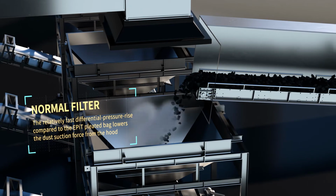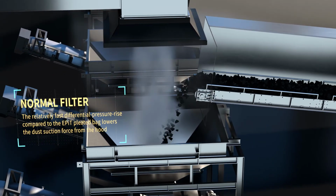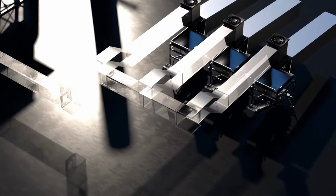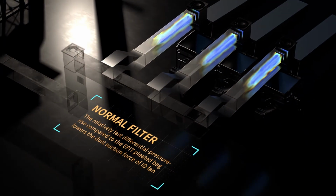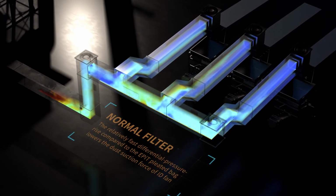In the round bag, especially the cartridge bag, the pressure loss is getting bigger because the differential pressure rises relatively faster. If the ID fan capacity is not sufficient, dust suction power from the hood is reduced, and the gas flow rate is lowered in the duct, which can cause dust accumulation in the duct and blockage.